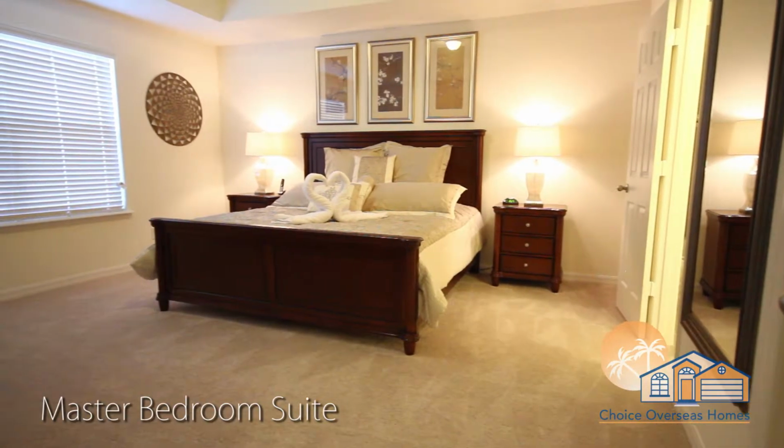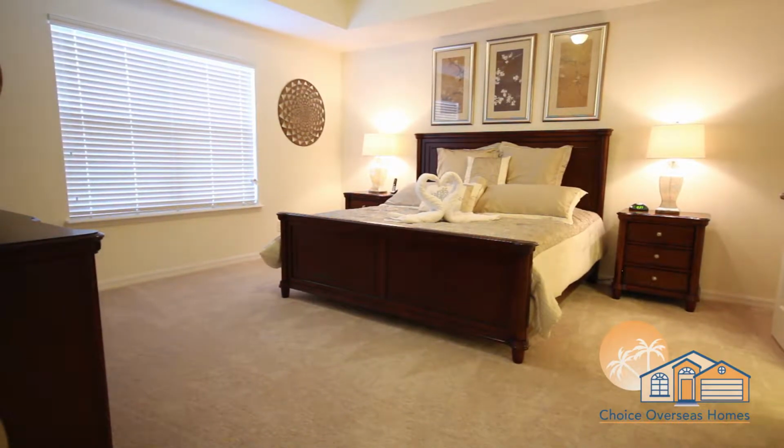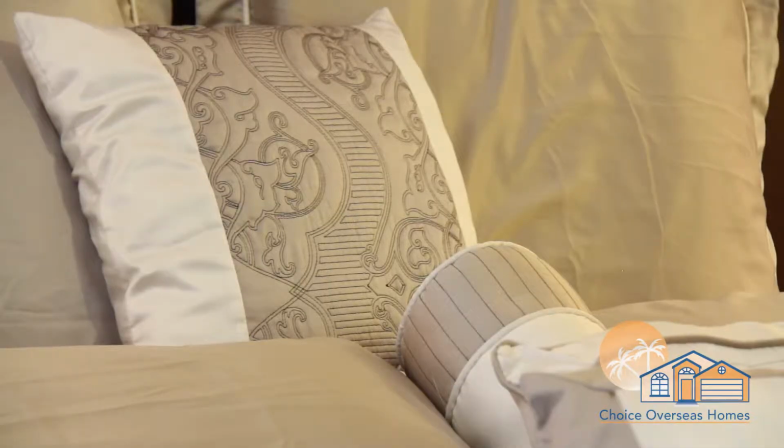The bedroom lineup continues with our sumptuous master bedroom suite, which comprises a king-size bed, a flat-screen TV, and a large all-suite bathroom.